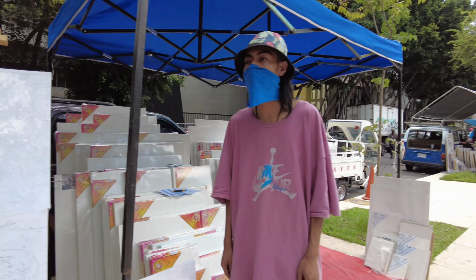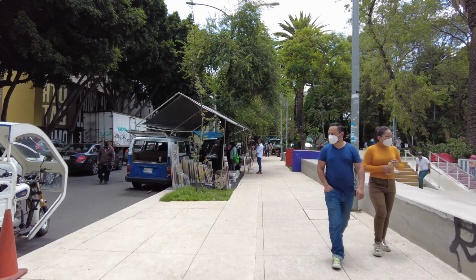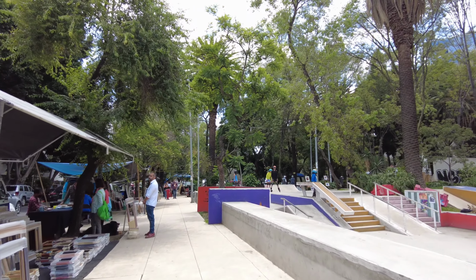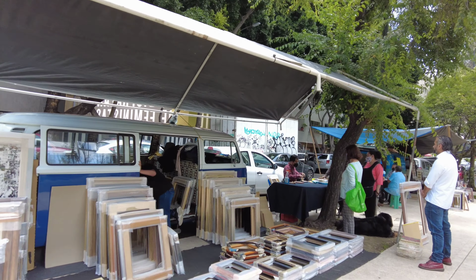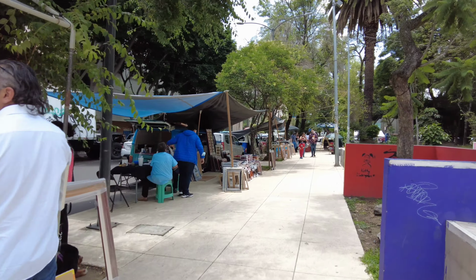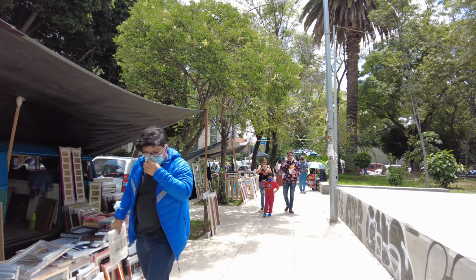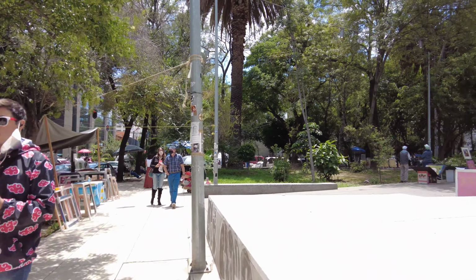Oh, I think this is ready for it to be painted. Buenas tardes. Gracias. I just love coming to this market because it's so full of people and activity and art supplies. When I was younger, I used to paint, and I loved it so much. I really enjoy creating with my own hands, even though I wasn't so good. I still enjoyed it.